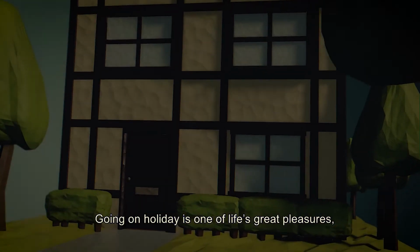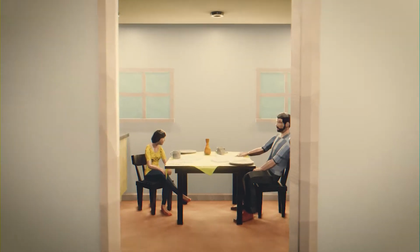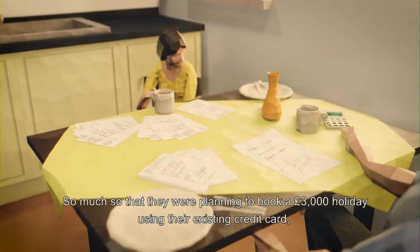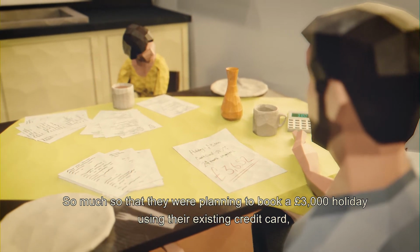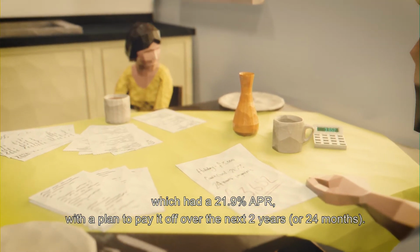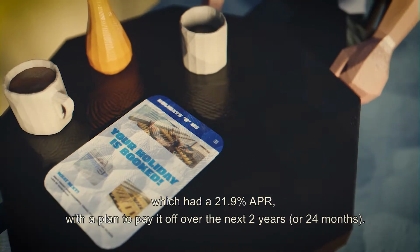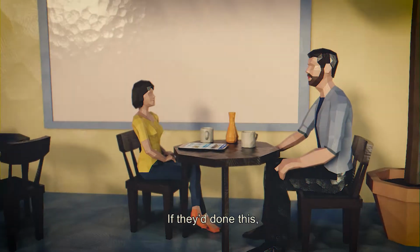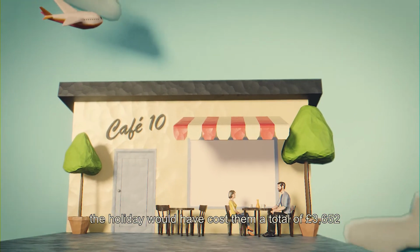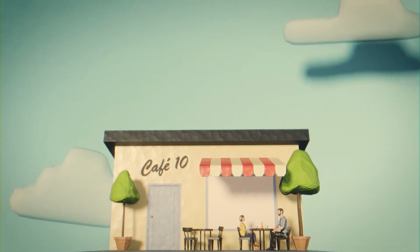Going on holiday is one of life's great pleasures, but paying for it can be a challenge. Joe and Sarah like holidays, so much so that they were planning to book a £3,000 holiday using their existing credit card, which had a 21.9% APR, with a plan to pay it off over the next 2 years or 24 months. If they'd done this, the holiday would have cost them a total of £3,652 when paying £155 per month.